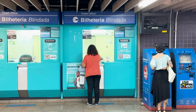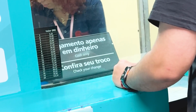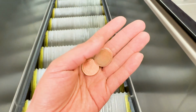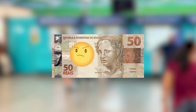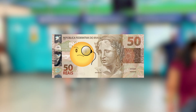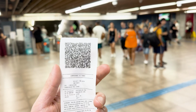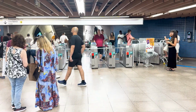After you tell the staff what you need, it's time to pay. To make things easier, try to have the exact change, 5 reais and 20 centavos, or at least some coins, so they don't have to find too much change for you. Once, I handed over a 50 real bill. The staff hesitated at first, then checked if it's counterfeit before accepting it. After you pay, you will receive a paper ticket with a QR code. Using it is simple. Just scan the QR code at the turnstile, wait for the green light, and walk through.